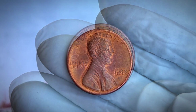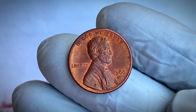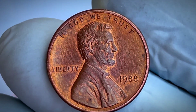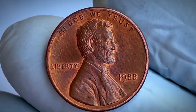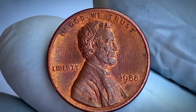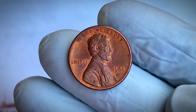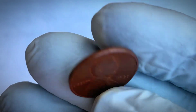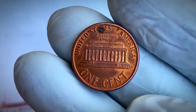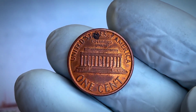What makes the 1988 DDO particularly significant in the error coin community is its status as one of the last major double die varieties to gain widespread recognition before modern minting techniques largely eliminated such errors. The U.S. Mint's transition to single squeeze hubbing, a process that creates dies with just one impression from the hub, greatly reduced the occurrence of double dies on modern coinage. This makes the 1988 DDO something of a final chapter in the storied history of major double die varieties that includes famous coins like the 1955 and 1972 double die cents.